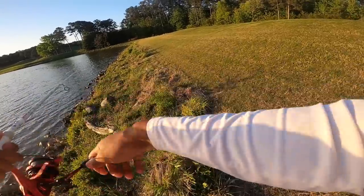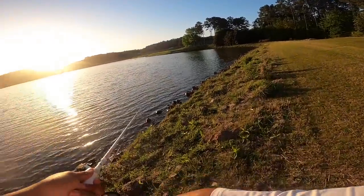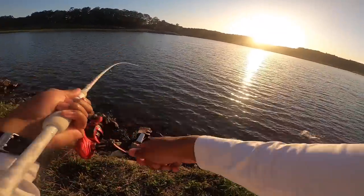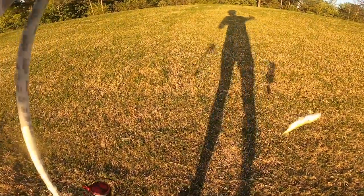I mean, we're already at 2 fish. Can't be mad at that. 2 bass, at least. We got 5 on the day. So I need y'all to drop in the comments and let me know what type of fish. Oh, there we go. There's another one right there. Not a crazy big one, but we will take it. Number 3.